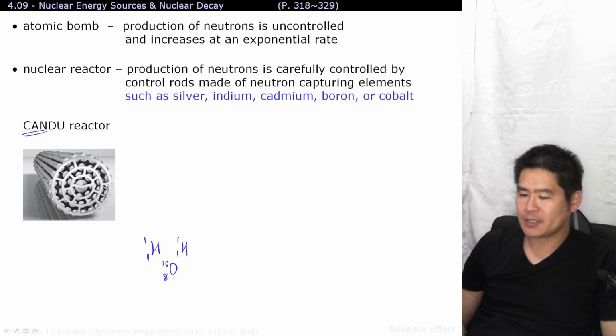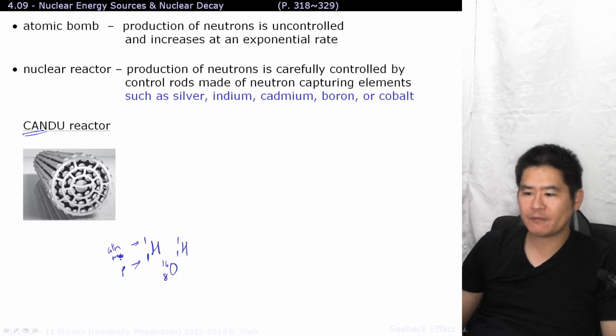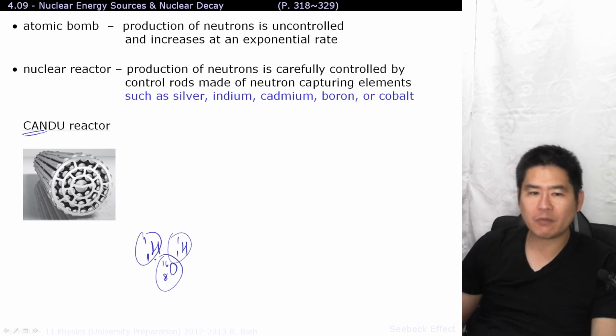This is known as the standard atomic notation, or the AZX notation. So you have the number of protons down below, and then you have the atomic mass written up above, followed by the element symbol itself. So this is an average molecule of water.